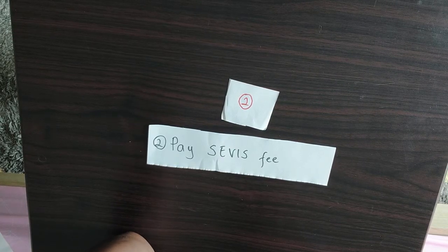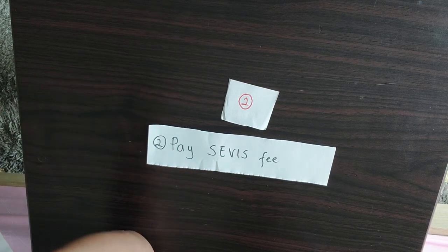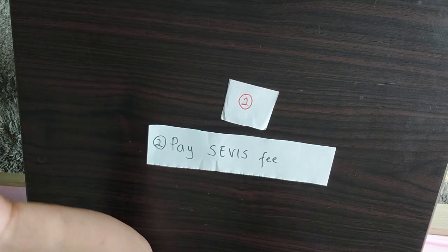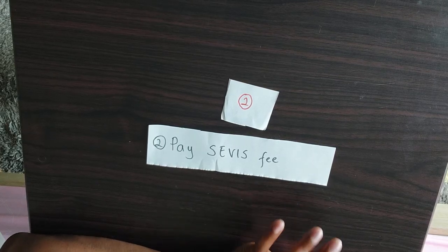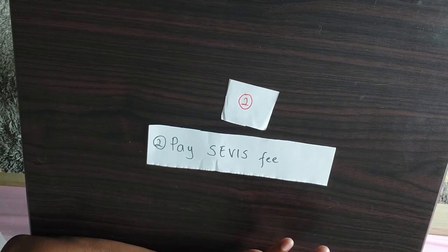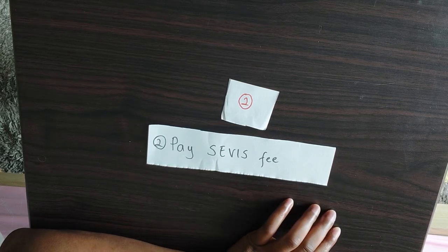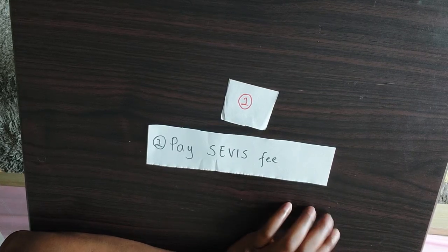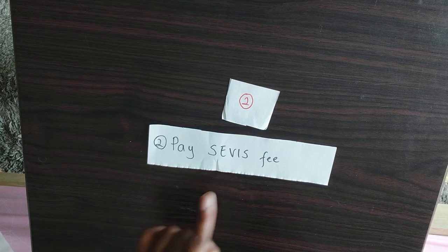And the reason why you pay this fee is that it's actually going to support the Student and Exchange Visitor Information System, and you have to pay it before you schedule your visa appointment, okay? Make sure that you save the information. After paying, make sure you save the information in a PDF immediately, because you're going to need it when you go to your visa interview. They are going to ask you about this.